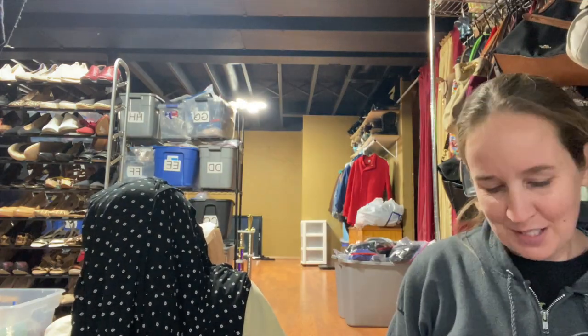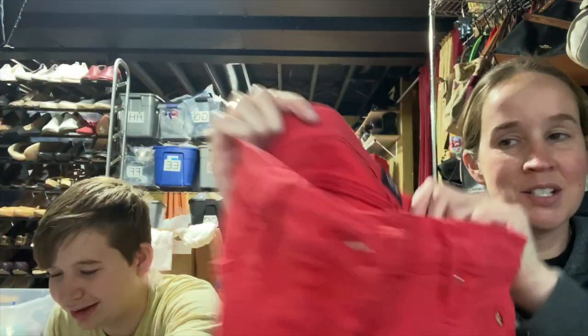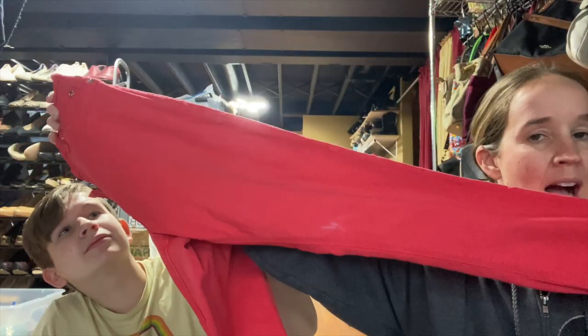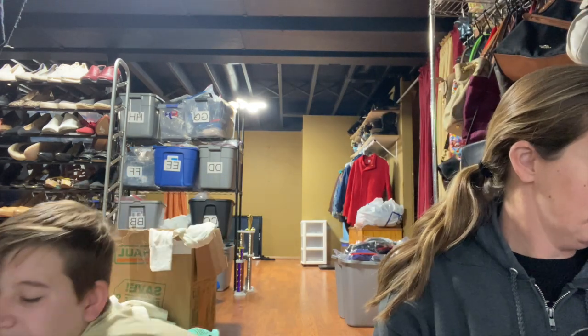Okay, this is my last thing. More Hudson color jeans. Ryan looked them up again and said they were fine. They were a size 30. They're red, high-rise skinny jeans. Those ones are selling for 30, but the other ones are actually selling better. They were a little bit newer.